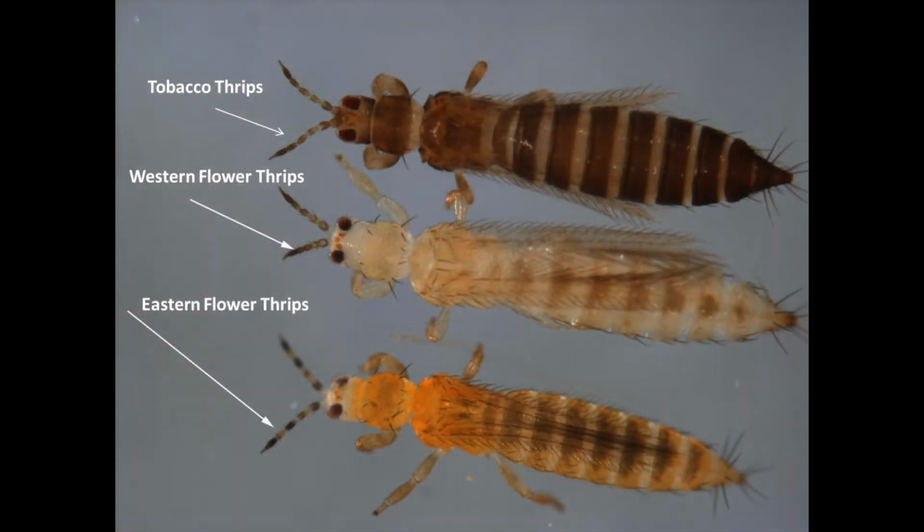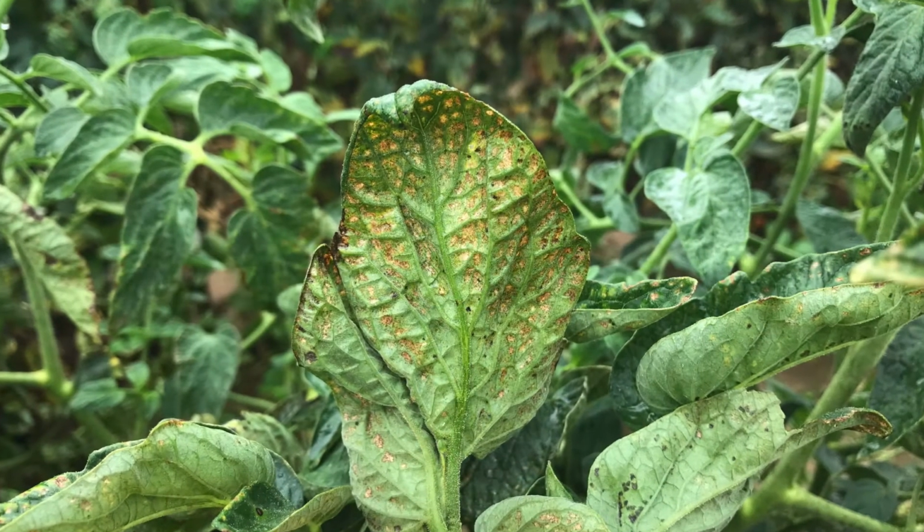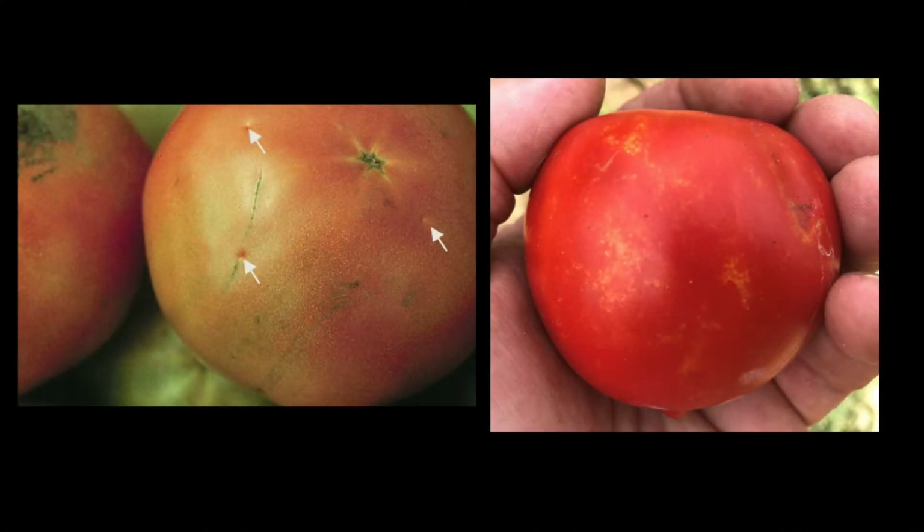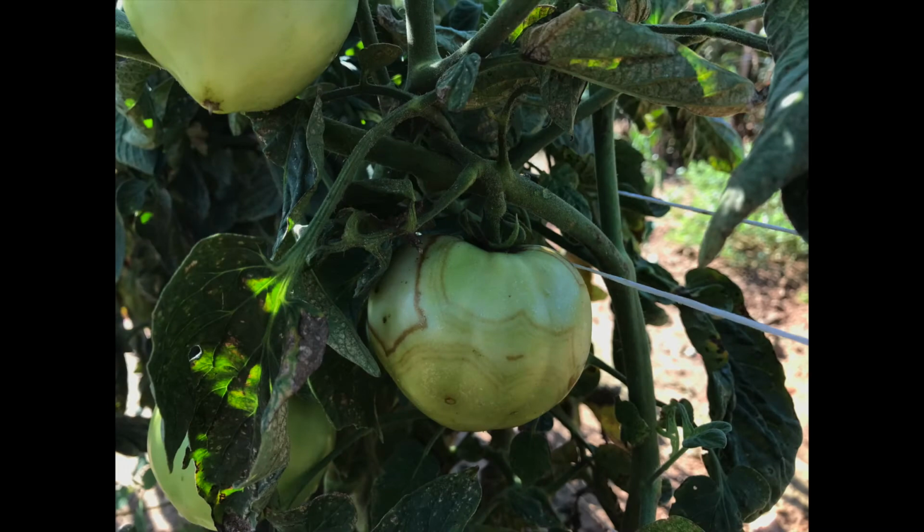Another key insect pest of tomatoes and other vegetables is the western flower thrips. This insect can feed on foliage, reducing yields as well as causing injury to fruit such as gold fleck and dimpling. Western flower thrips can also transmit a number of pathogens, such as tomato spotted wilt virus.